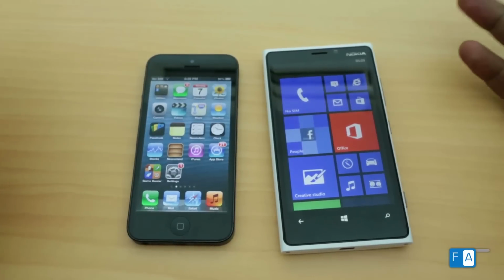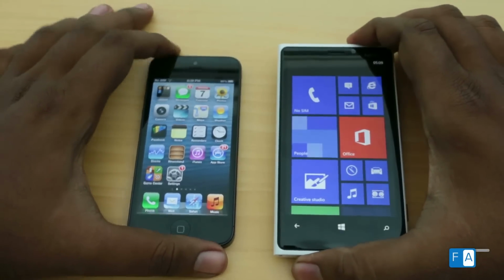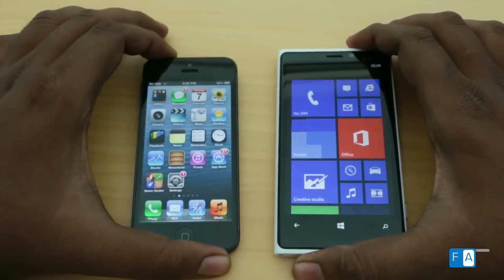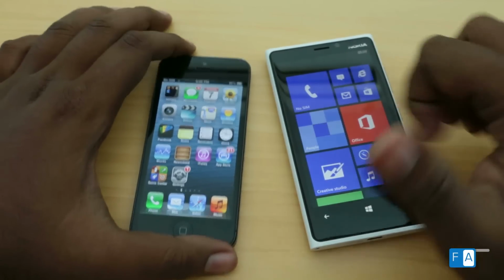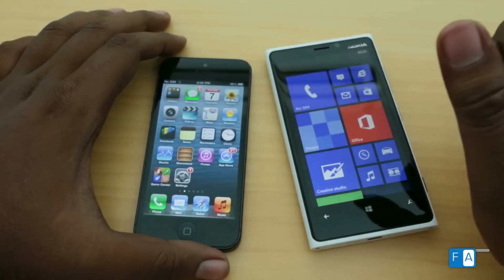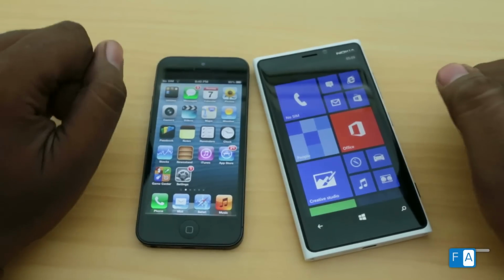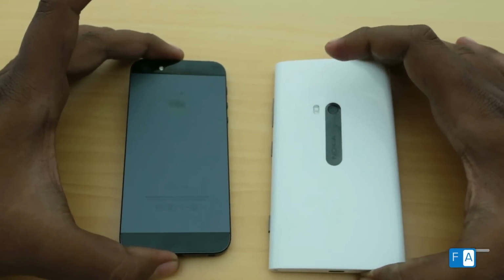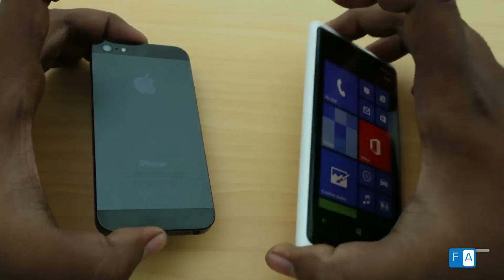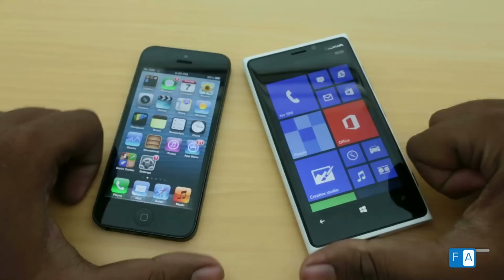And while talking about the RAM sizes, both these phones have a gigabyte of RAM. The iPhone comes in 16, 32 and 64 gigabyte variants, while the Lumia 920 comes in 32 gigabyte only. Also, both these phones have non-removable back covers and sealed batteries. That's considered a bit of a disadvantage when it comes to power enthusiasts, but otherwise pretty much the same.